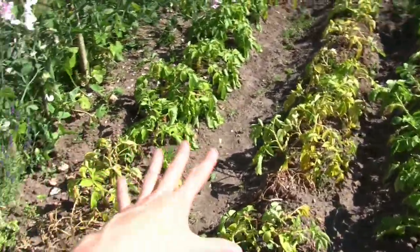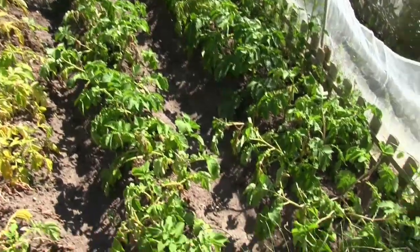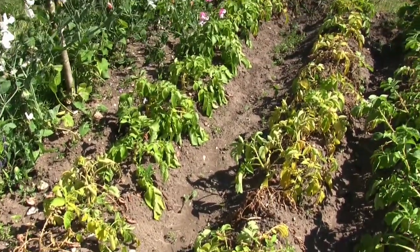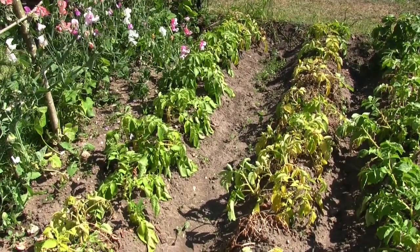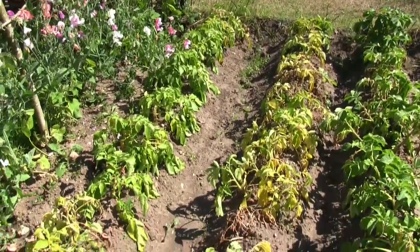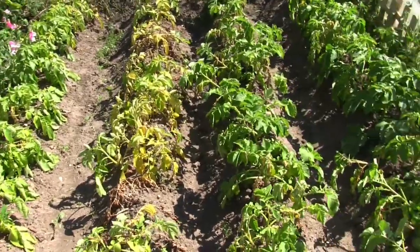Now these two rows are International Kidney, and then these two rows are Charlotte. The International Kidneys are actually dying back, and I tickled one of them the other day, and there are some potatoes under there, which is great. So I might harvest them maybe tomorrow and cook them up in the shed with some broad beans or something like that. But they're doing great. They're both earlies, so they should be harvested soon anyway.